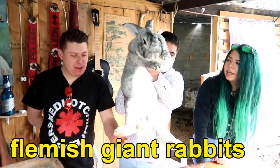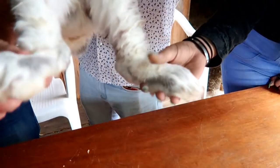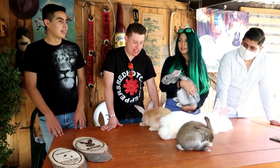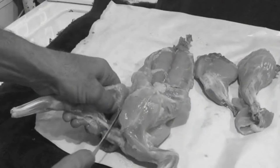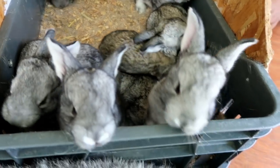So these are Flemish giant rabbits. They are a very, very, very large breed of domestic rabbits and are actually considered to be the largest breed of the entire species, so that's impressive. Because of their giant size, historically they were actually bred for meat and fur, but nowadays they're mostly pets for most people. And actually, you guys, I think they make excellent pets.